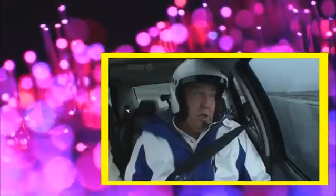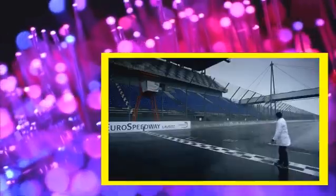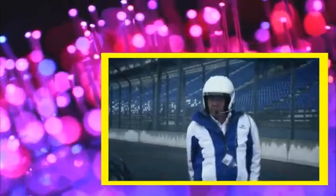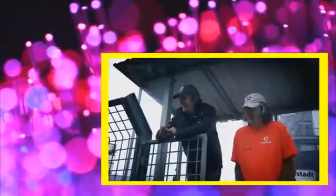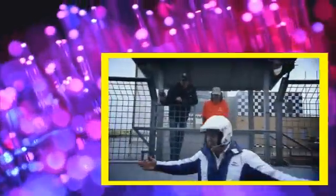Here he comes. Oh, this is going to be close. 12, 13, 14. Come on, let's have it. 2:14. Yo! 5 seconds faster.